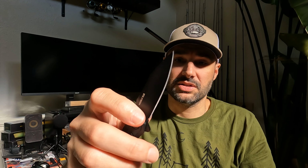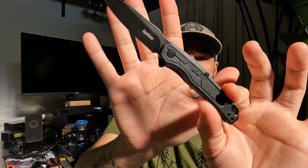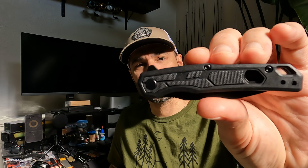Really fast spring assist, fires open like all Kershaws do. This thing is just a badass little knife. Under 20 bucks, it's definitely small. But sometimes that's all you need, man. And it's just nice to have something really light on you. I carry this one with me a lot, just to have some sort of little blade on me, man, you know? Nothing huge, just fits perfect, nice and light. It's just really cool to have, man. So check that one out. That's how we're starting this off.